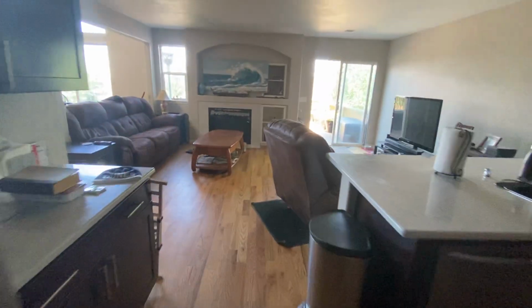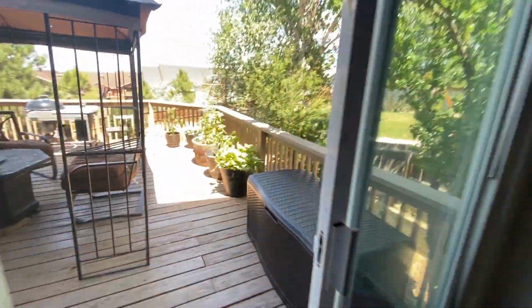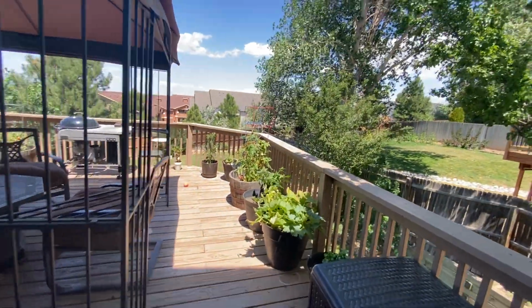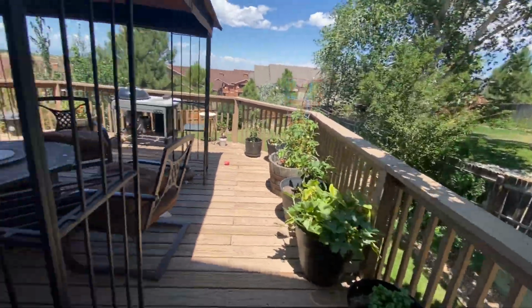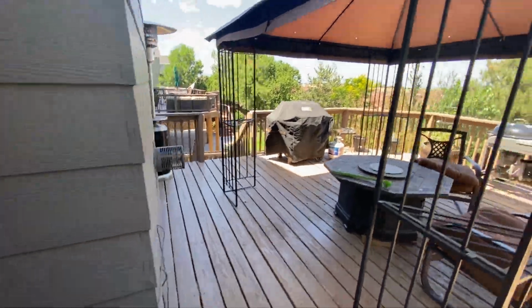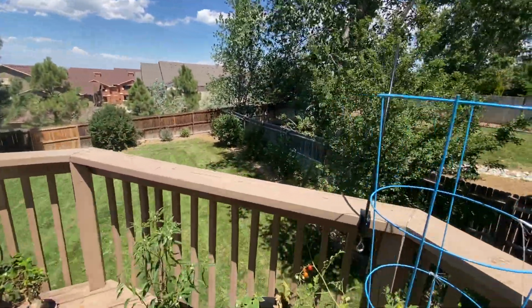So back into our beautiful kitchen here. We're going to go out onto the main deck. It's just a great way to enjoy Colorado. It is very windy today, but we've got a fantastic wood deck here. Really spacious, overlooking a large backyard.